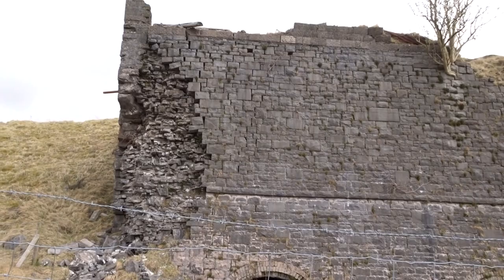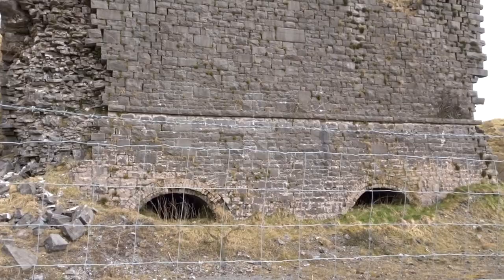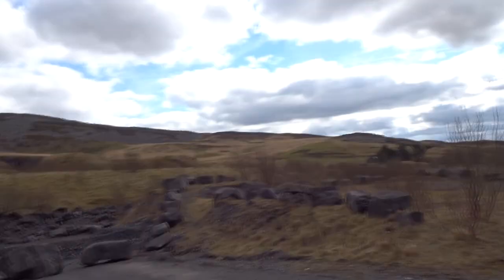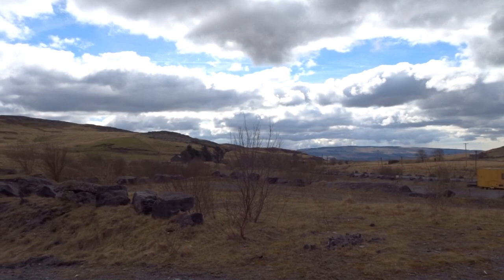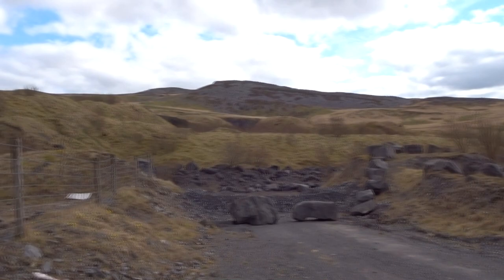It's an old one, that. It is, that's like mid 19th century, I reckon. Look how big that thing is. Look at this view though, guys. This view. Fantastic. Stunning view, guys. And that pure blue sky behind the clouds as well. Unreal. So let's look at the next piece, guys.